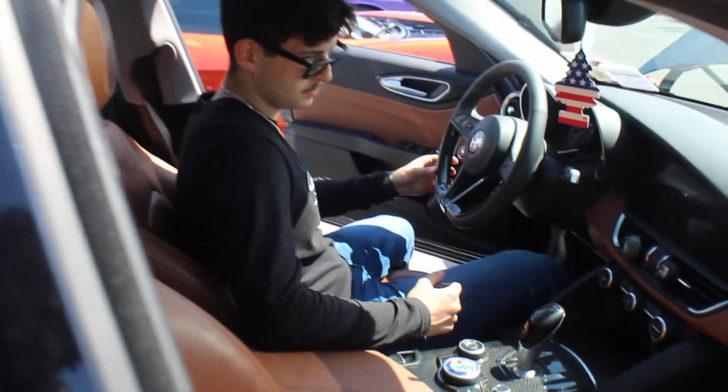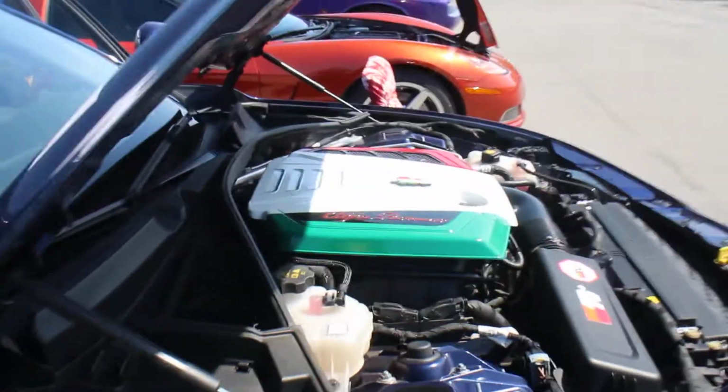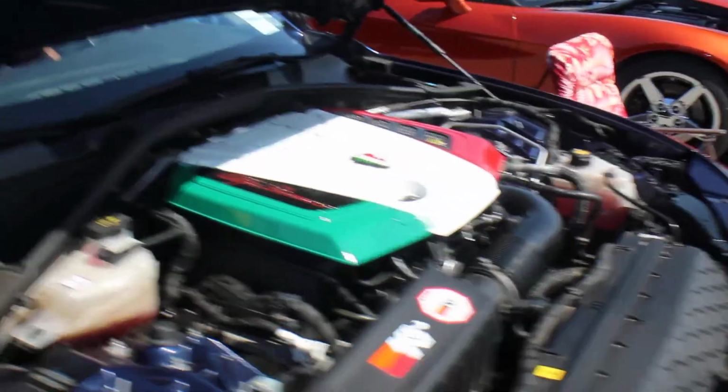Look at the screen. Oh, wow. I wonder what the interior is called. It looks like a cocoa chocolate or something. This joint is nice. Check out his uncle's joint too.